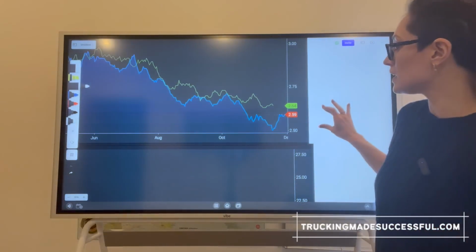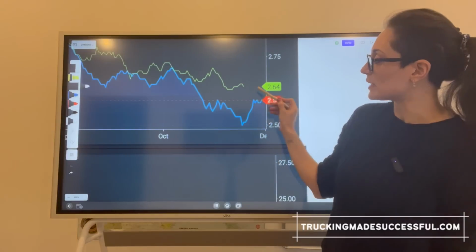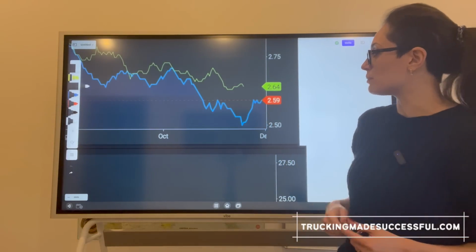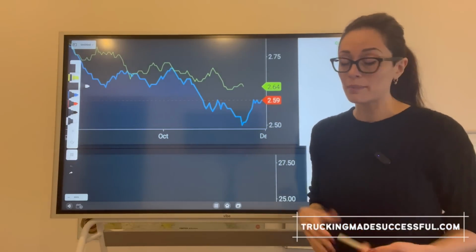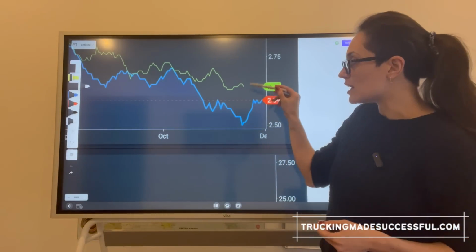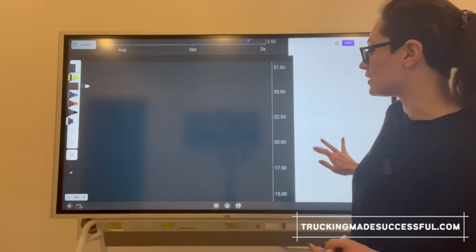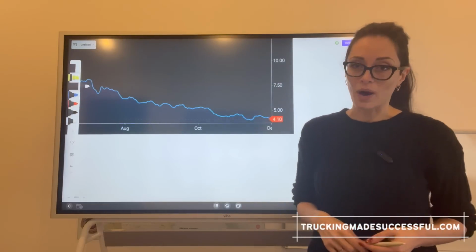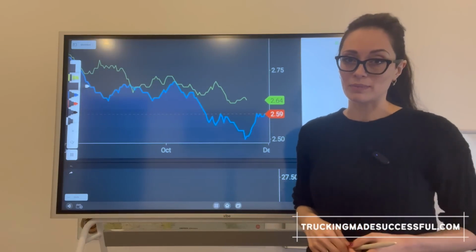Now, as you can see here, we're getting pretty close in terms of dry vans. The contract rate is averaging around $2.64. The spot market is $2.59. It did have a little bit of a jump in November. So there's not a huge difference in rates here. Another thing I want to show you is the rejection rate currently. It is at 4.1%. So pretty low.